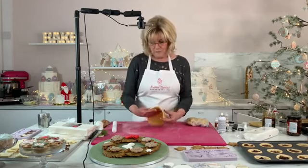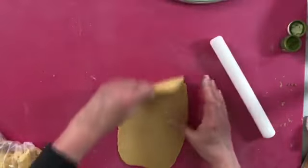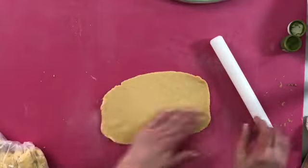Now I've rolled that out very thin. I want it very thin because even though it's been in the fridge, when it bakes it will still sort of contract and puff up very, very slightly.